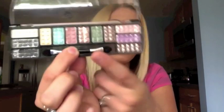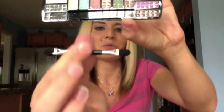So really, really nice. They have not creased or anything. That's very nice as well. So I do think they have very good staying power. Now, I don't really like this little applicator that it comes with, but you can always use your own brush. But I really like this. I really do.